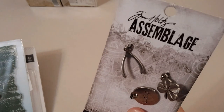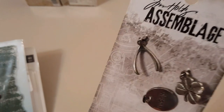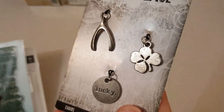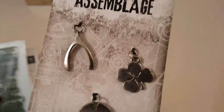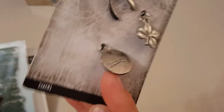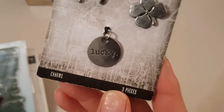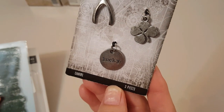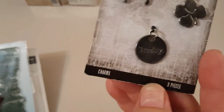Anyway, then I got this Tim Holtz assemblage little thing here. This is maybe a repurchase. I don't know if I got this particular one before. This one was $1.99, and it doesn't have a name. I just thought it was called Lucky, but I guess that's what the charm says.